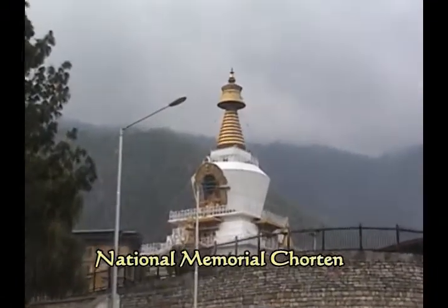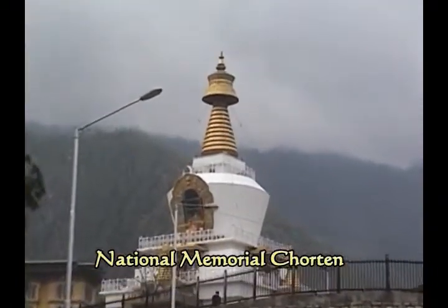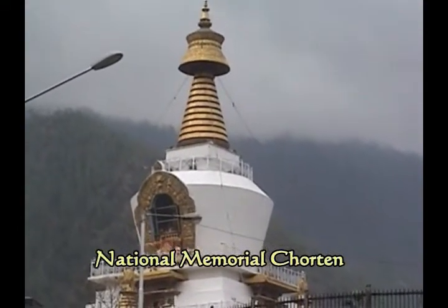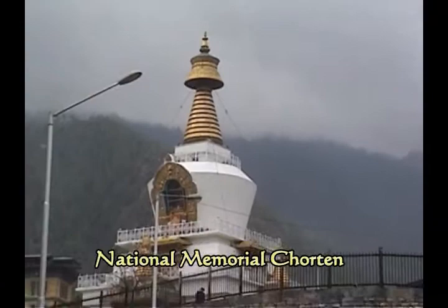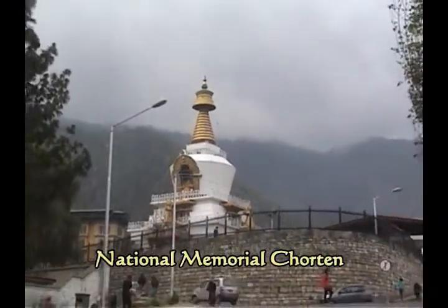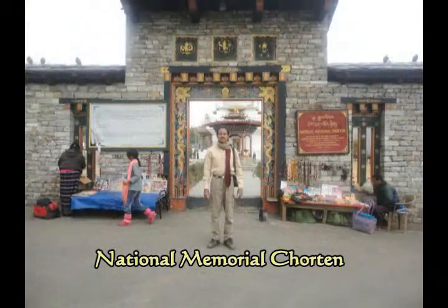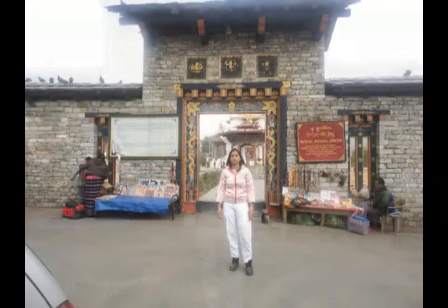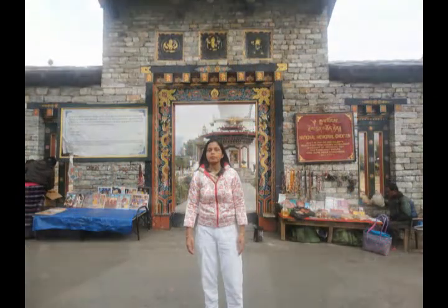This is the National Memorial Chorten, one of the most popular attractions of Thimphu. This Chorten was built in 1974 in the memory of King Jigme Dorji Wangchuck, the King of Bhutan. This is the entrance to the Chorten at the front side.